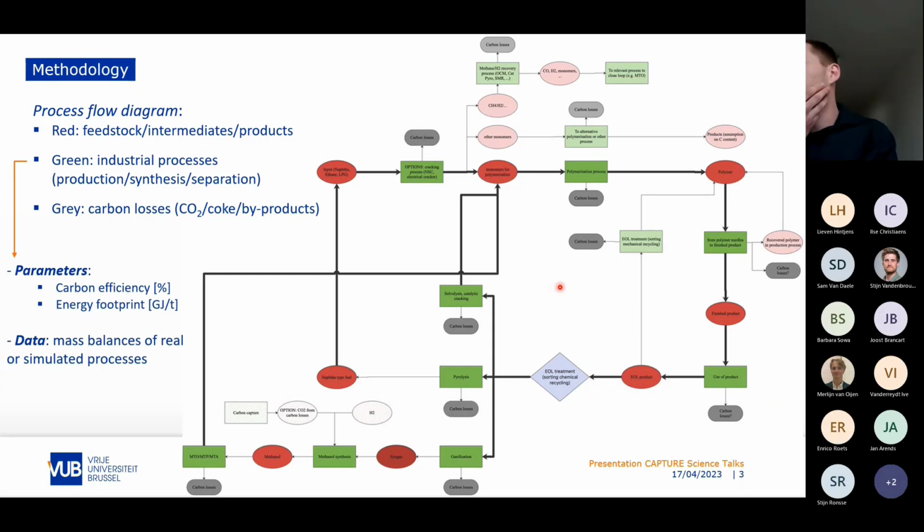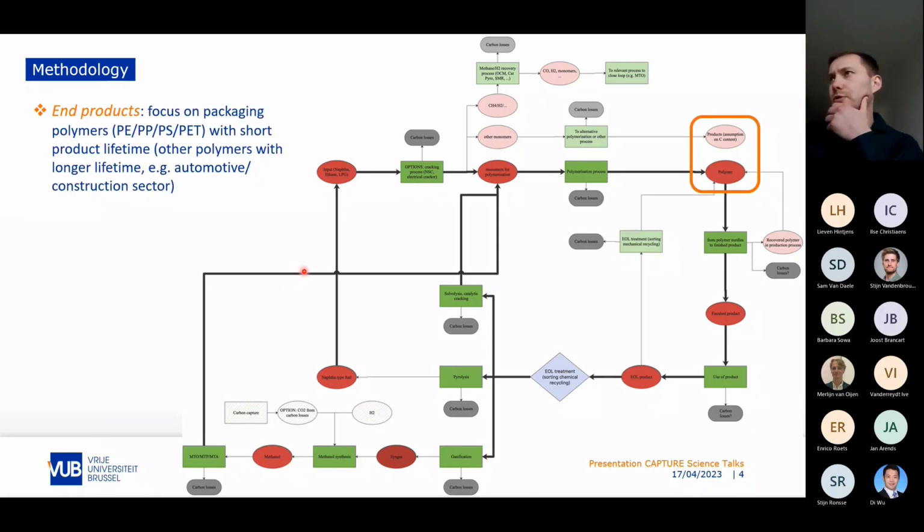So in these industrial processes, we look at two important parameters: the carbon efficiency, which is the amount of carbon in the output in relevant products divided by the total amount of carbon present at the input. And a second parameter is the energy footprint. And all this data is retrieved from mass balances of real processes or simulated processes found in literature. So as end products, we focus on the packaging polymers, which are mainly polyethylene, polypropylene, polystyrene, and the PET fraction.